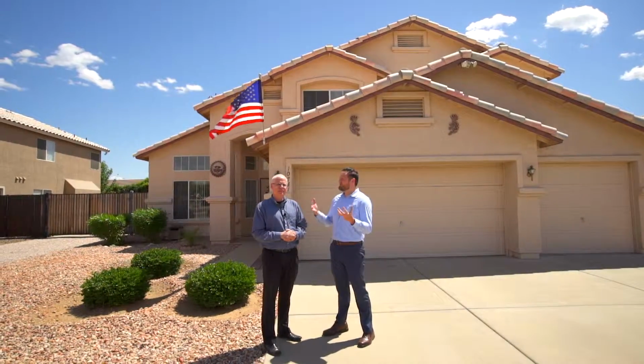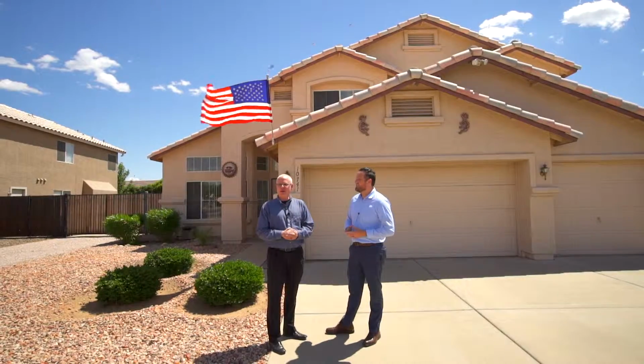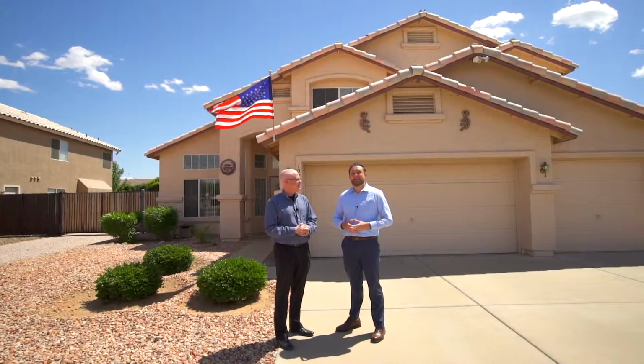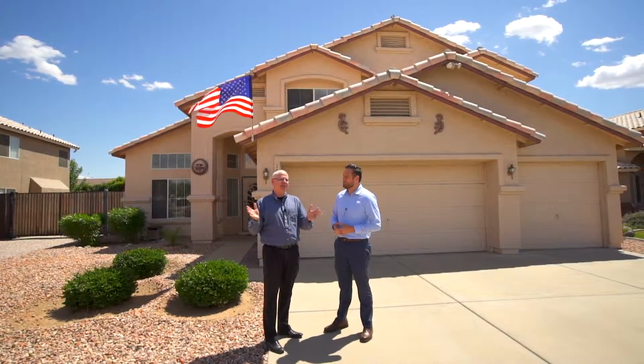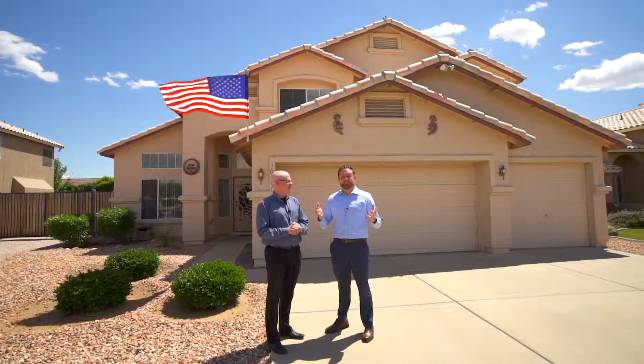Perfect. And how close is Peoria from this actual house? Like walking distance across the street. Okay, so the city lines are really close. Yeah. And then I know there's one more item that you wanted to share, and that was the location. Location, location, location. Perfect. Let's go take a look.